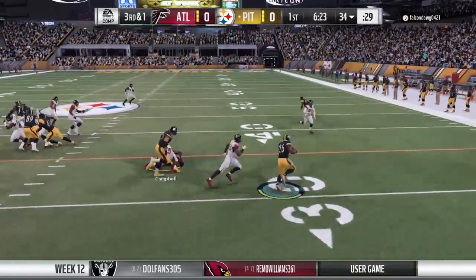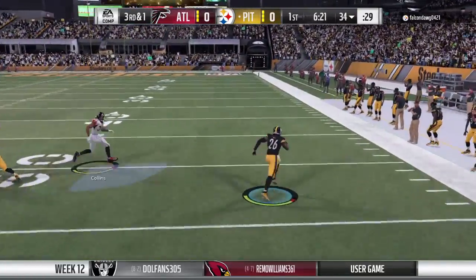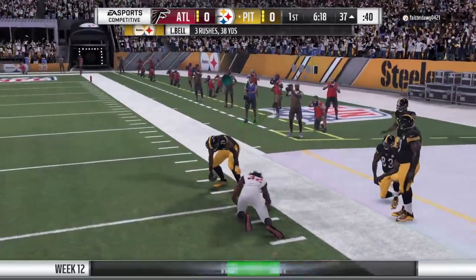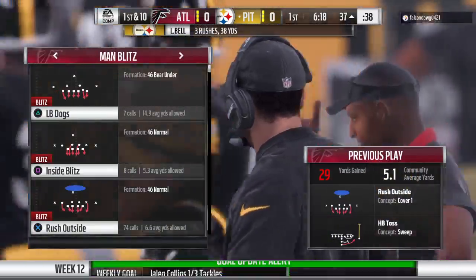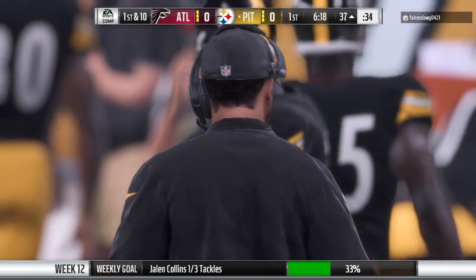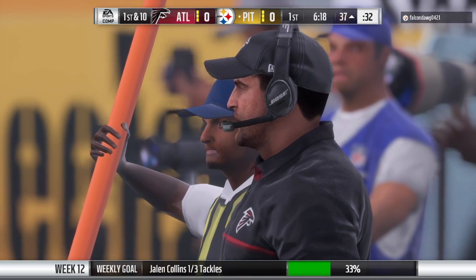They'll try and run for it with Bell. And he's got room. A big run there, 29 yards and a first. Relatively small sample size, but that's his longest run of the first quarter.